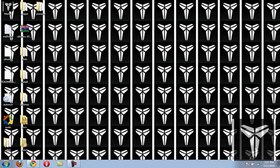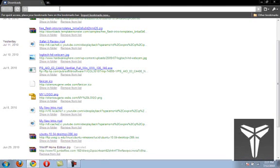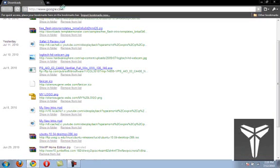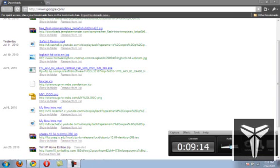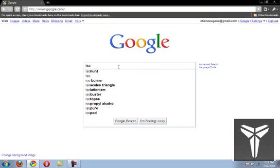Okay, here's when you need to have ISO burning, a program that can burn ISOs, like Alcohol 52%, Alcohol 120%. You can get some image burners that are free and some that you have to pay for. Let's just go to google.com. Let me pause this. I just switched my internet connection to make it load faster. So you just want to search ISO burner, and it will give you a bunch of results.